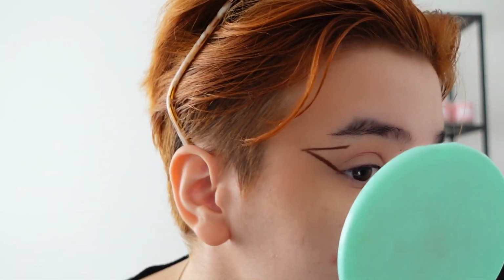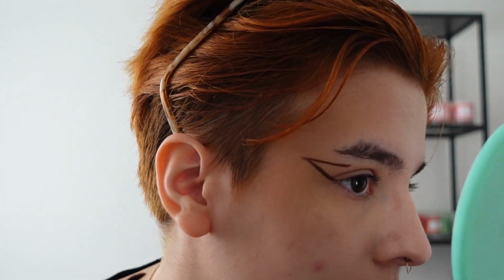Honestly, you could do graphic. Shall I do graphic liner instead? No. We're doing a smoky look. Although these shadows are super good for graphic liner, because look at that. Look how pigmented that is.